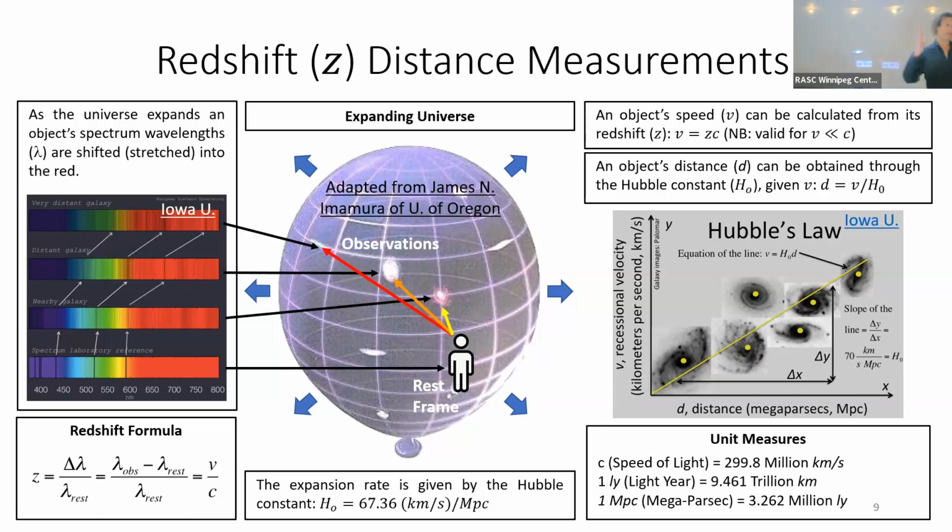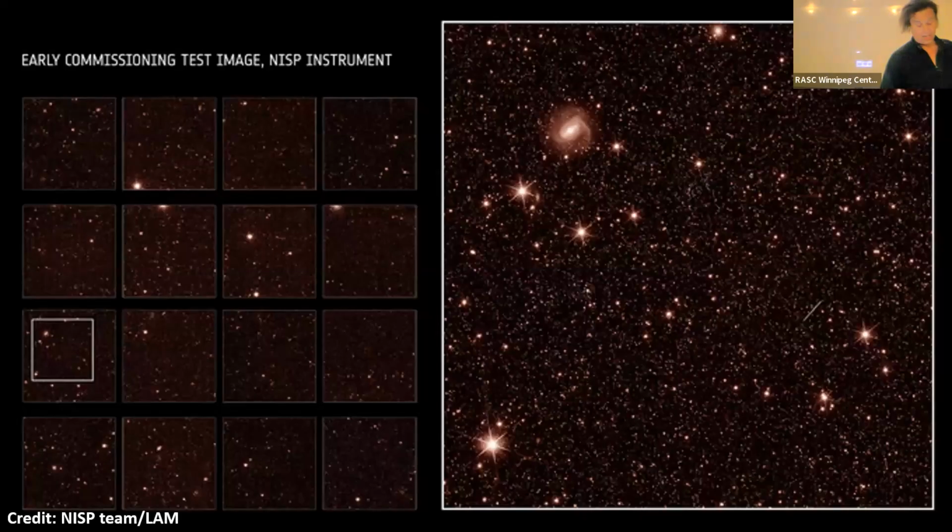So by looking at the shift in the spectrum, you can tell how far away an object is and how fast it's moving away. And that's referred to as redshift, and it obeys Hubble's law. And that is the reason why it's in the infrared. It's because these frequencies are shifted out of the visible. So this is the early commissioning of the NISP instrument. You can see the high resolution, and each one of those pixels will have a certain spectrum to it, from which they can then determine what's called a photometric redshift, where they're looking at the little individual pixels to try and gauge the distances.